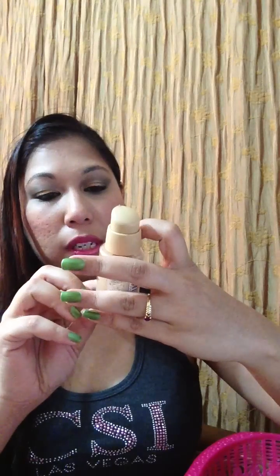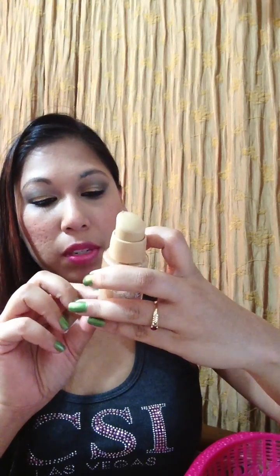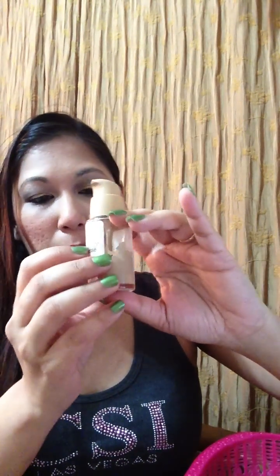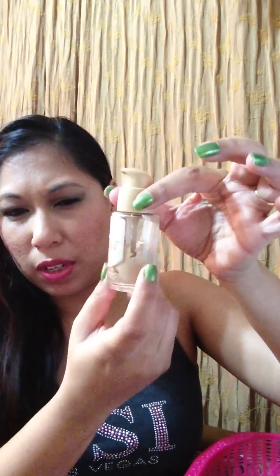Foundation wise, I am still working on my Maybelline Liquid Mousse in Natural Beige, medium 2.5, and it was lying down in my basket, so it's tilted so that you're seeing it all the way up here, but I'll leave it here, and if by the video it can go down, I'll show you. But I am thinking it's going to last me to the end of the month, and maybe a little into April, but I'm hoping the end of the month so it can go in Project Pan.